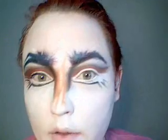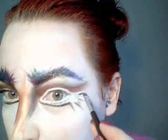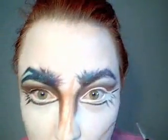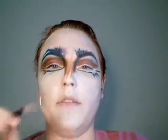Usually the quicker you are at flicking it, the better that line's going to look. You take time and hesitate, that line's going to be really wonky. I'm going to be using Lancome's Hypnose Drama in Excessive Black. A flat angle brush.